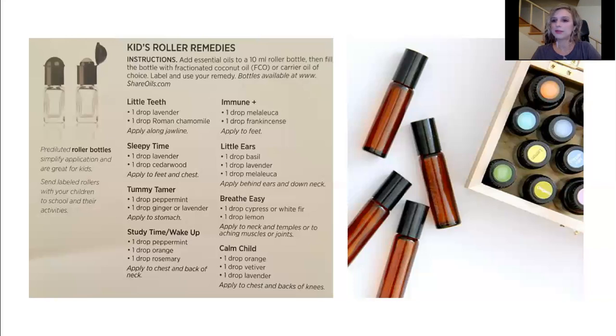And anytime my kids are sniffly and congested, I know it's going to go to their ears. So I do the basil. I love the suggestion to pair that with lavender and melaleuca, because those are big immune boosters and germ fighters. So putting those 3 together for ears is just amazing.